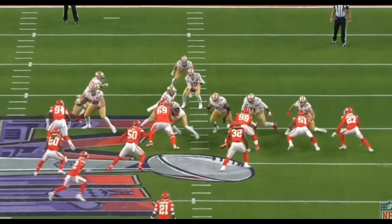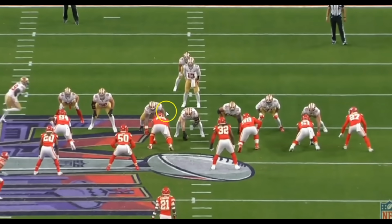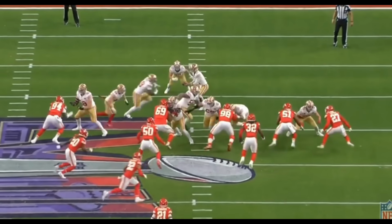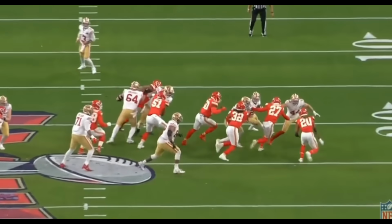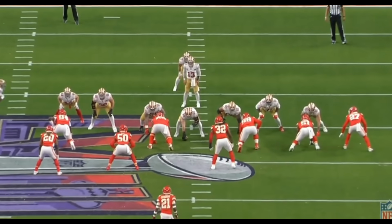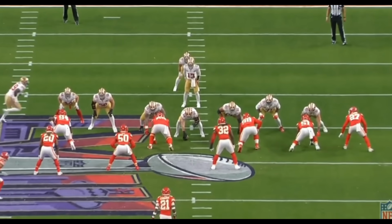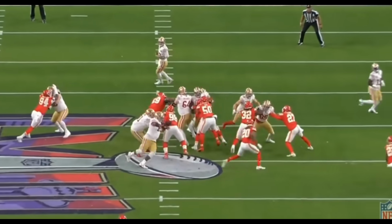So not only does the safety here match the fullback, but you also see that when the right guard here pulls, number 50, Willie Gay, also does the same exact thing. He's going to match it as well. And you can see how that kind of impacts the offense. There's really no gaps that end up getting created, right? No lane really develops because guys are really getting over the top, and they're getting out there and they're making sure that nothing's going to develop for Christian McCaffrey.